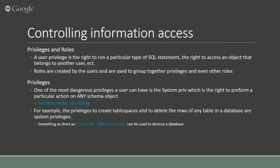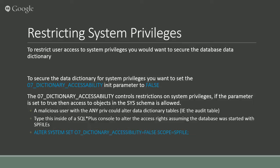And something as short as TRUNCATE TABLE can be used in a database. Quite literally, 3 words can destroy an entire database with system privileges. So you want to restrict these.